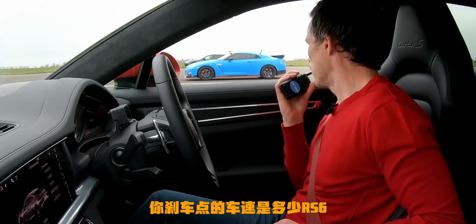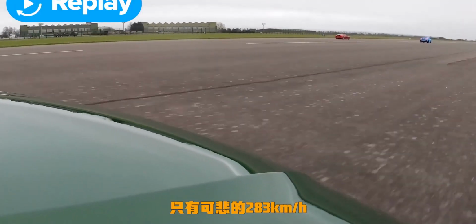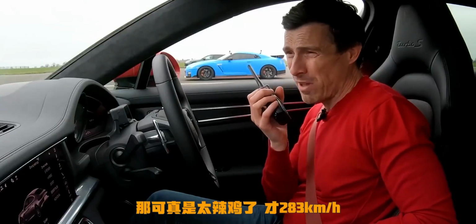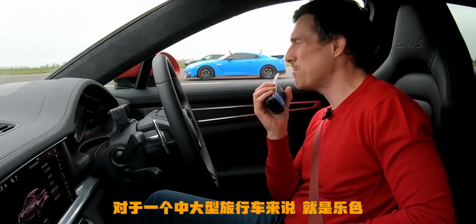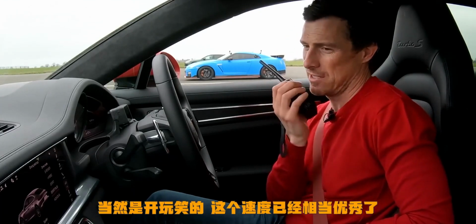RS6, what were you doing when you reached the braking zone? A frankly pitiful 176 miles an hour. That's just rubbish. Only 176 in a big estate car. That's crap. Jokes. That's pretty impressive still, isn't it?